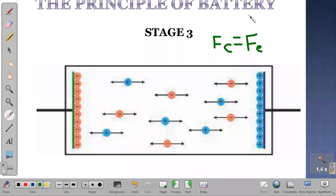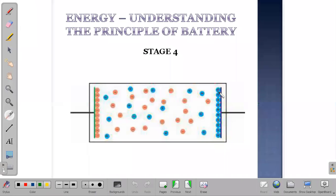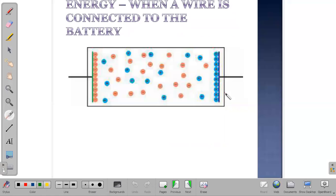What if you connect this battery to a bulb or to any copper wire and close a circuit? This is stage 4, where everything is balanced, and this is the new battery, whatever you purchase from the shop. Now, let's try this out. I want to draw a circuit right now. I want to close this circuit.